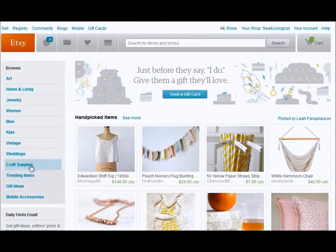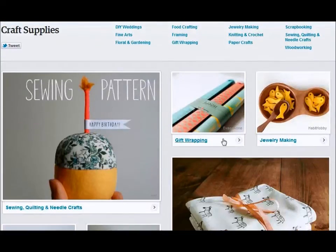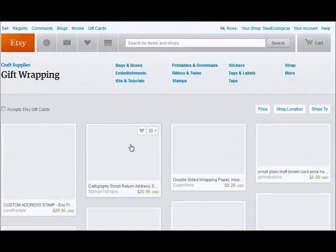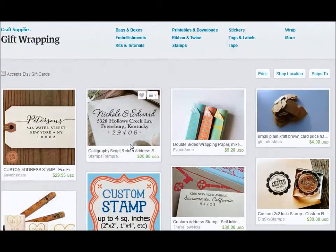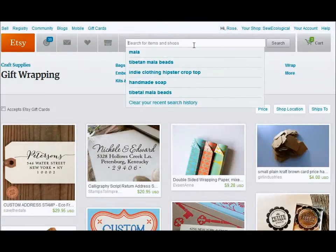You could click over here if you want to browse one of the categories. It comes up kind of Pinteresty when you do this. Gives you some other breakdowns of categories. So let's go to gift wrap, and it'll be kind of a random offering of what's available in the gift wrap section. Maybe if you don't really have an idea what you're looking for, this is the way to go for the browsing. But I like to search. I'm usually looking for something specific.